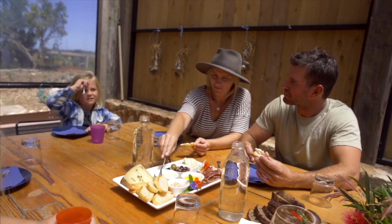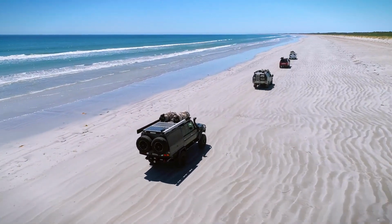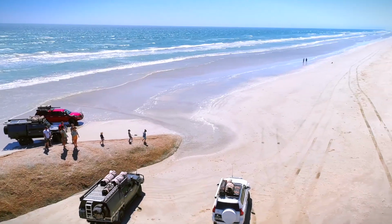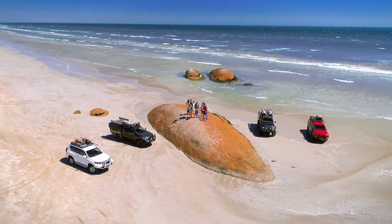From there, we're going to head up to Kingston SE, where we're going to head back out onto the beach and get back into some four-wheel driving. The drive up the beach from Kingston SE is nice and cruisy, and along the way you'll stop in and have a look at the granites, a local tourist attraction, 2 boulder formations coming up from underneath the sand. A good time to stretch your legs and maybe take a few photos.